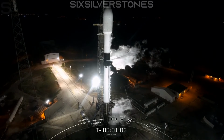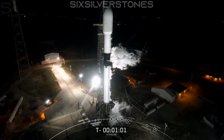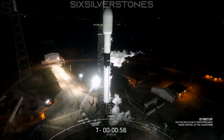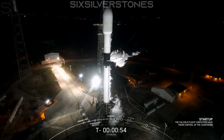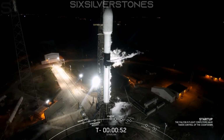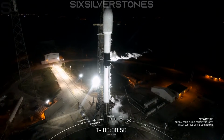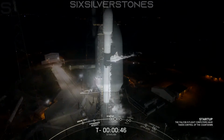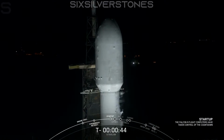Coming up, transition to startup on Falcon 9. Falcon 9's in startup. So again, that means from here, Falcon 9 will begin to pressurize those tanks, the first stage and second stage tanks, with our pressurant for flight. LD's go for launch. Great news from the launch director, Stage 2 press for flight, giving their go for flight.